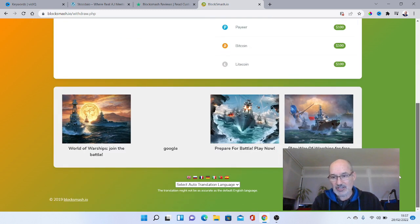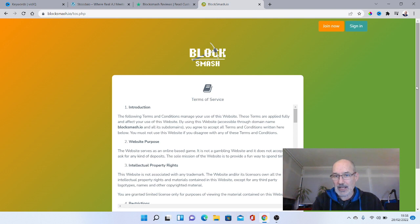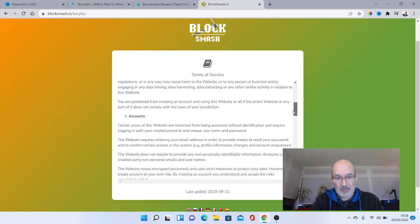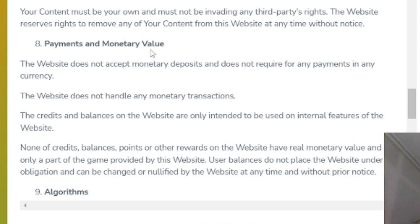I'm going to click on their terms of service here, and we're going to scroll down. As you can see, it's got various different things: introduction, website purpose, etc. I want to show you something I found when I was scrolling earlier. It says here, payments and monetary value. Obviously, the website does not accept monetary deposits and does not require any payments in any currency, which is a good thing.